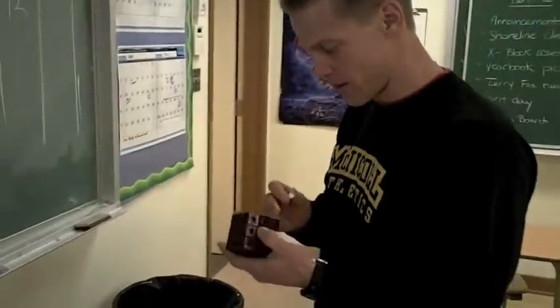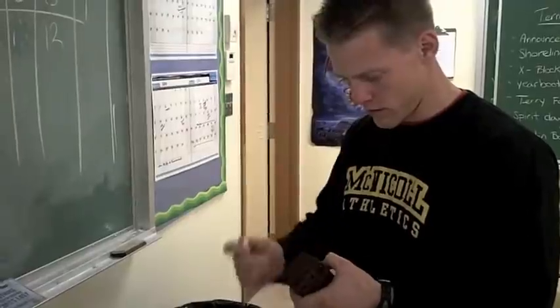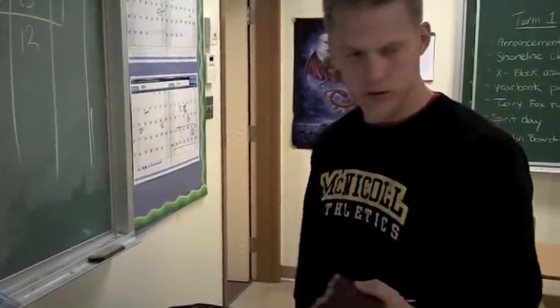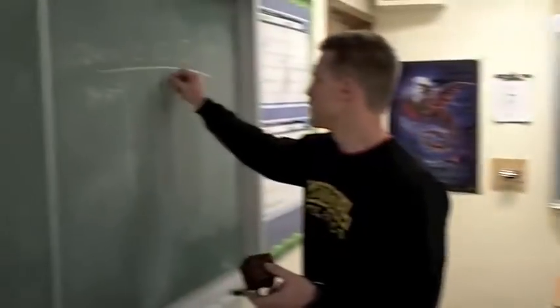Absolutely. 1 side painted. 1, 2, 3, 4, 5, 6. Is that right? 6 that would have 1 side painted? All your middles, and you have 6 sides of the cube. Yeah. All right. So 6.